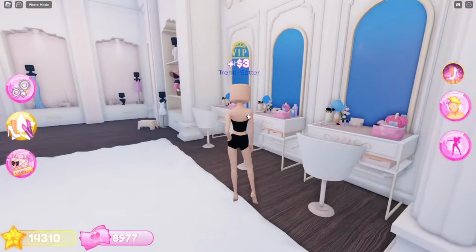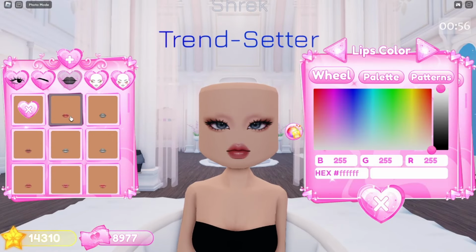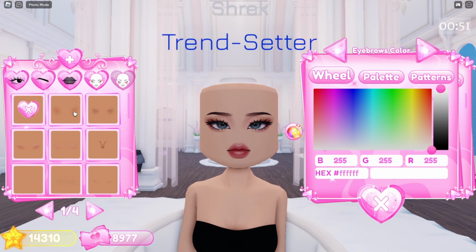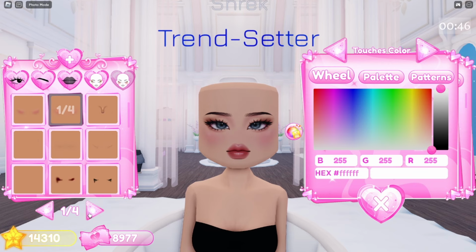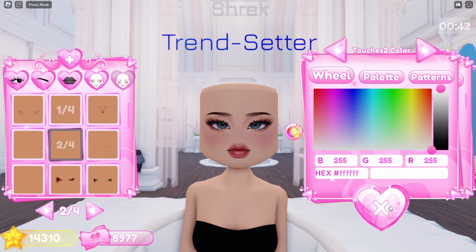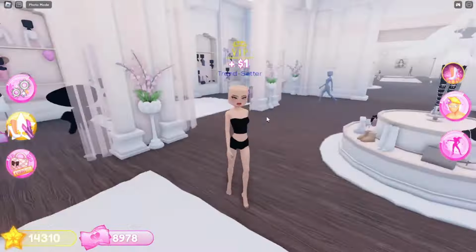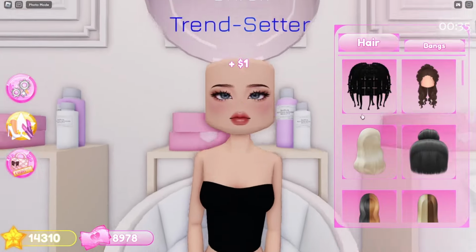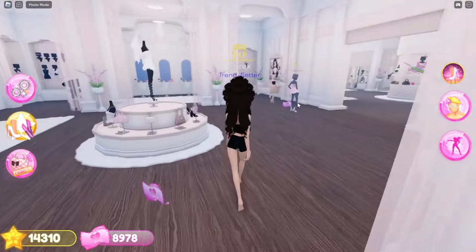Okay, wait. First of all, I need to see the new makeup things. Are these new? Oh, these are so new. I love this. Oh my gosh. Yes. I love this. This is so cute. Okay, I tried that. I also want to try some new hair. So, where are the seats? They're on the other side. My bad. Okay, I want to try this because holy heck. Okay, I wanted to try that.